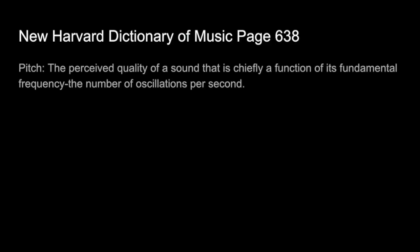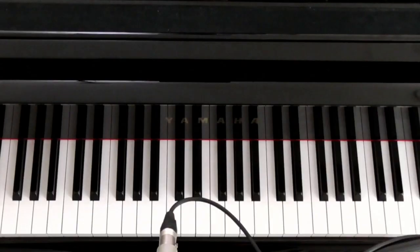It's hardly new any longer because I got it when I graduated from high school, which was a very, very long time ago. But anyways, the new Harvard Dictionary of Music on page 638 says pitch, the perceived quality of a sound that is chiefly a function of its fundamental frequency, the number of oscillations per second. So by that definition, pitch is a single entity. If I say C4, that is it. That is C4. There are no other questions about it. That's the pitch, and that's it. By that definition, pitch means that.